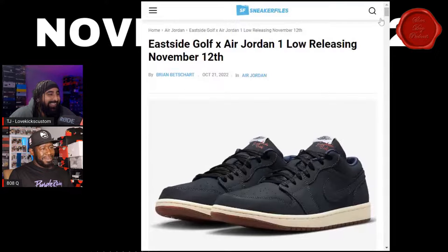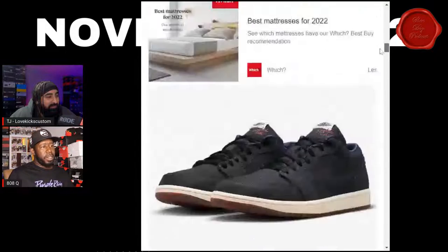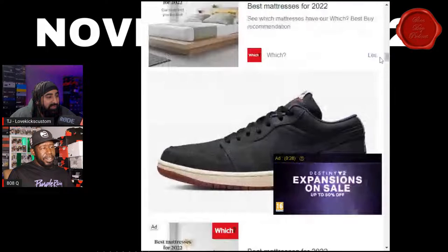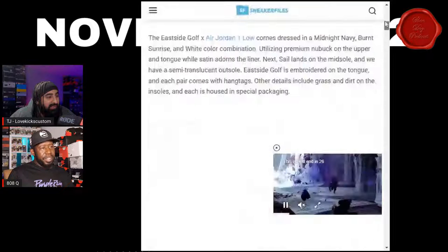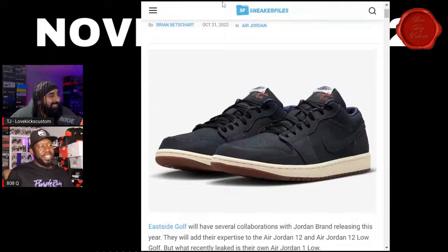Next up is the 12th of November. You're getting the Eastside Golf Air Jordan 1 Low releasing on the 12th of November. This is what it looks like. I think this is dope. Yeah, that Eastside Golf, they're crushing everything, man. I just wish they would have brought the 4s out in the basketball sneaker instead of a golf sneaker. This is super dope. It's plain, it's simple. I think Cam will probably love these. Yeah, you know he's going to love them.